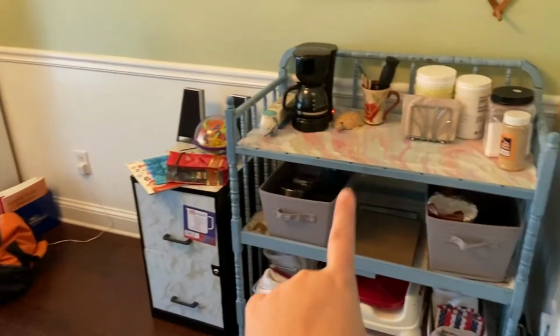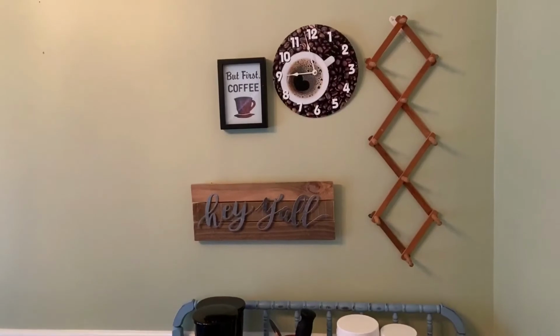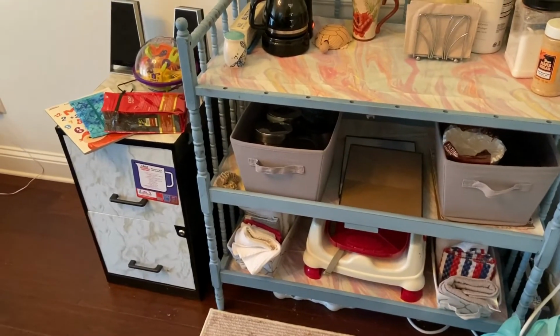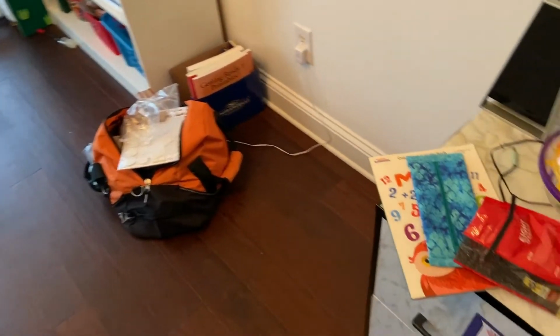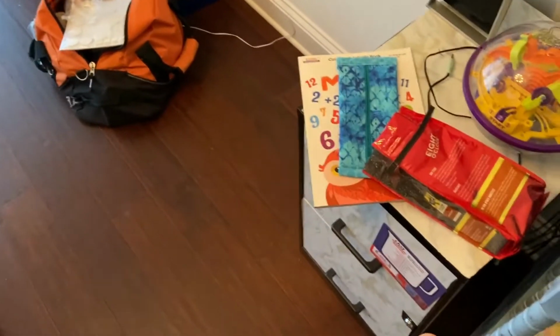And then we've got our coffee bar. Very important part of schooling, if I do say so myself. With our coffee decorations. It's not done, but this part's done. I realized I didn't have my microphone on, so I fixed that. So then I've got my file cabinet, which has my manipulatives in it for math and things like that. And we've had that since we started homeschooling.